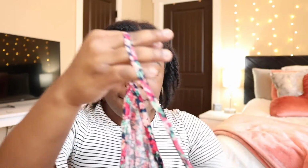So first we have the smaller package. I haven't opened any of these yet. This is truly like an unboxing slash haul. And this is one of the pieces that I did splurge on. It's this cute little romper. I've always been a big fan of rompers, it's just been difficult to find ones that fit my body type. This is kind of what it looks like if you can envision it.